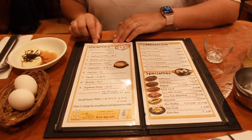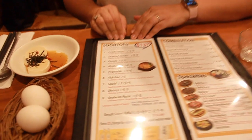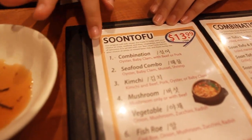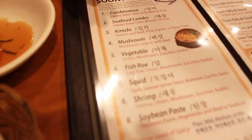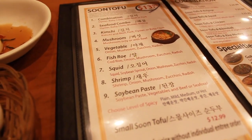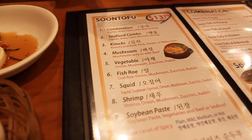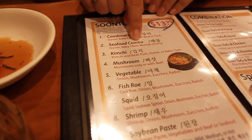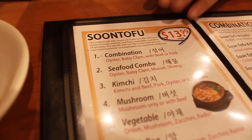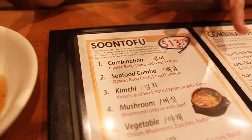Let's go ahead and look at the menu. This is what we came for, the Soon Tofu. It's Korean tofu soup, and you can see they've got 9 different options. You've got combinations that have seafood and meat, either beef or pork. So we're gonna order the seafood combo, which is oyster, baby clams, mussel, shrimp. That sounds delicious, and all of these soups come with tofu.